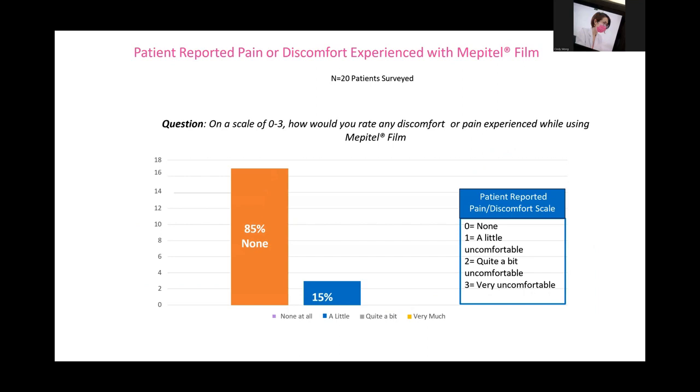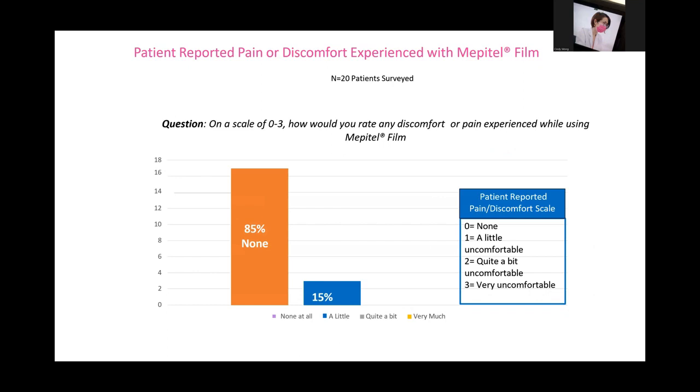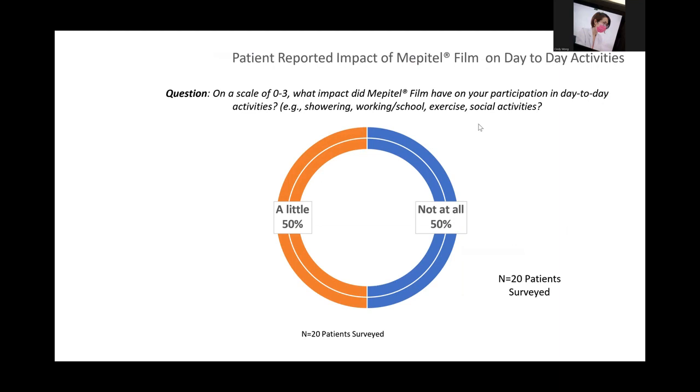Next slide. And also you'll see the reported discomfort of wearing the film was not an issue. And generally 85%, there was none at all in terms of the patient discomfort as far as wearing the film, while 15% mentioned a little bit. Of course, they could continue to shower daily if they had the film. Next slide. I think I asked them about the impact on their day-to-day activities, their clothing while they were at work, and 50% said the Mepitel film, there was not at all an impact, and 50% said a little.